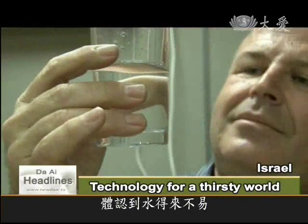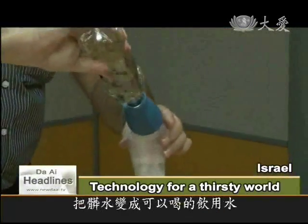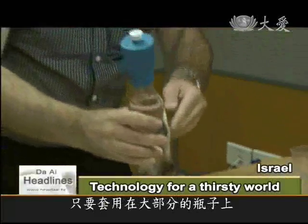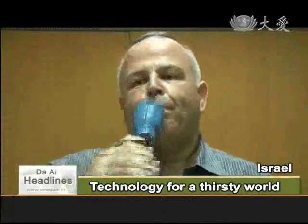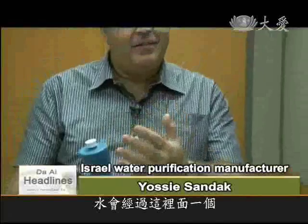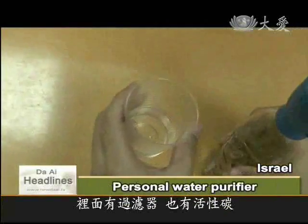Understanding that every drop is precious, this Israeli water technology company has come up with a range of gadgets that turn dirty water into clean, drinkable water. This clever device that fits on most bottle tops and taps is a personal water purifier. What we are doing in the system, the water is running through a very sophisticated system of filters and active carbon. The device can treat water of virtually any quality.